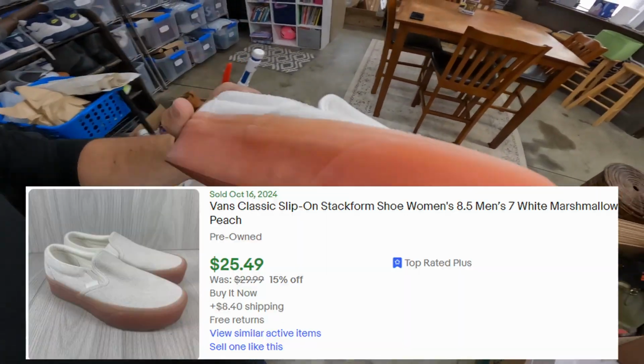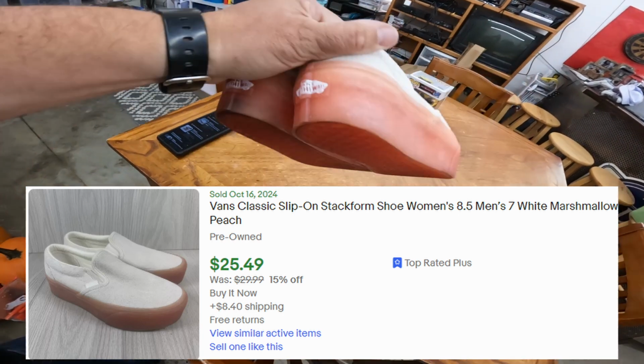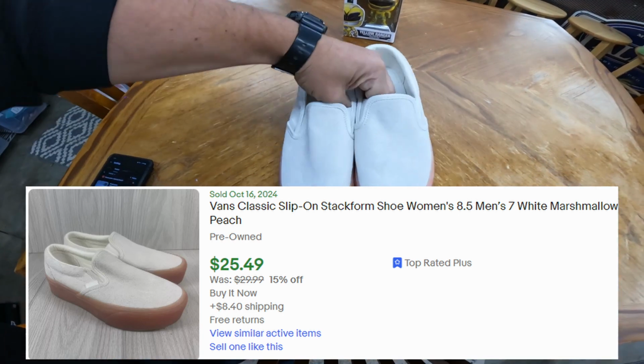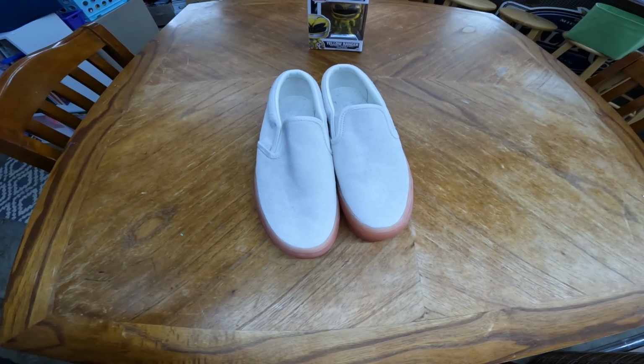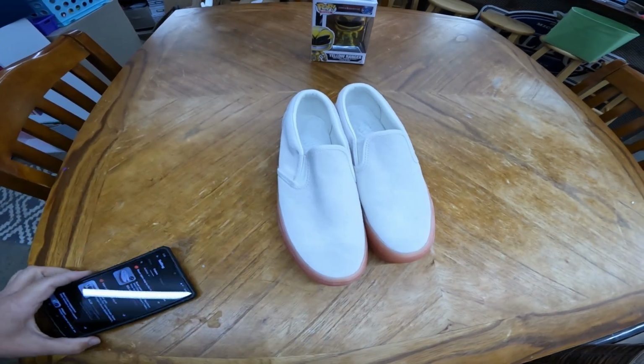Next we got a pair of Vans, white platform Vans. Picked them up a couple videos ago. Here they are right here. I figured these would have sold before now. Had a lot of watchers on them, but they sold on a 15% off sale, I believe. They sold for $25.49, and the buyer did pay shipping on these.